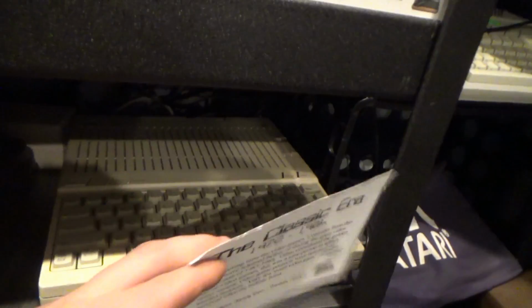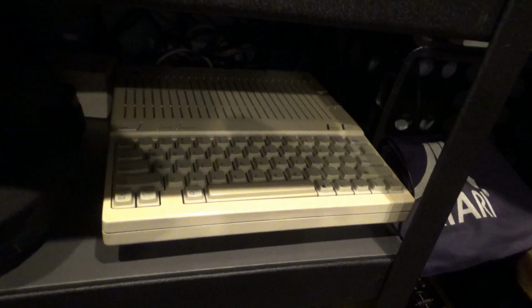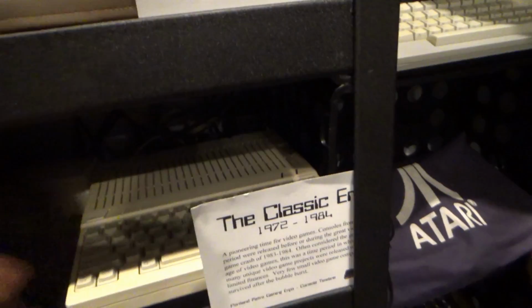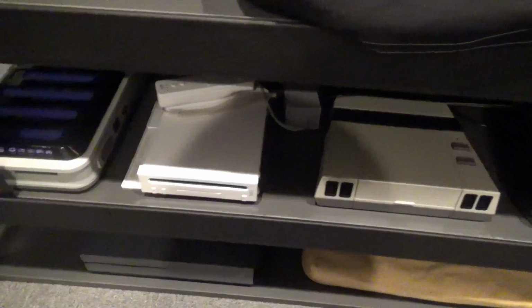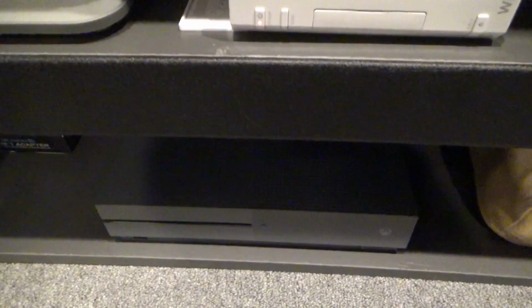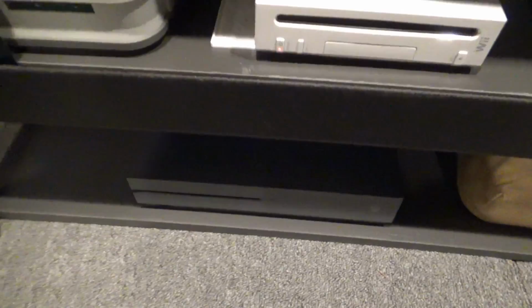Apple IIc. Love that thing. On a side note, this IIc here has been to nearly every PRGE event, playing Oregon Trail. So it's really cool to have a final resting place here. And I have the Retron 5, Wii, AVS, and N64 with the HDMI out. Very cool. I just recently picked up an Xbox One S, and I love it. It's a great 4K media player, so that's why that's in here.